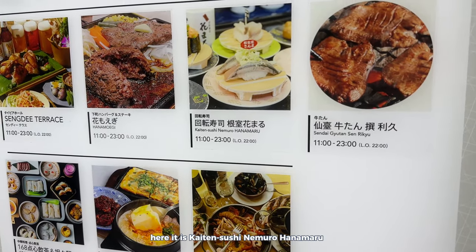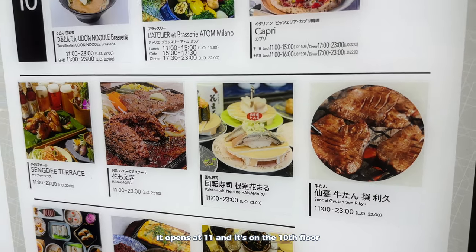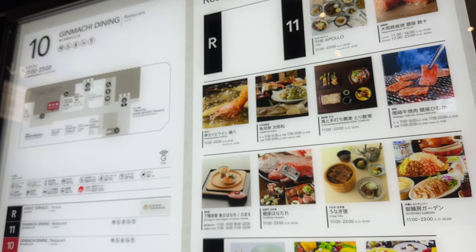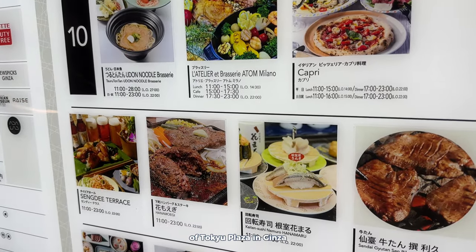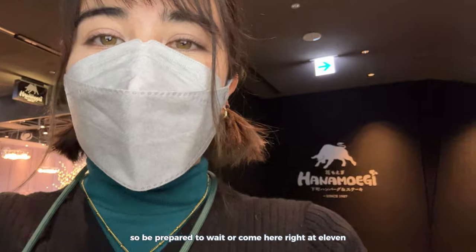So if you ever want to come here, it is Kaiten, Sushi, Nemuro, Hanamaru. It opens at 11 and it's on the 10th floor of Toki Plaza in Ginza. But it is extremely popular, so be prepared to wait or come here right at 11.